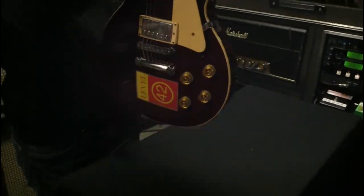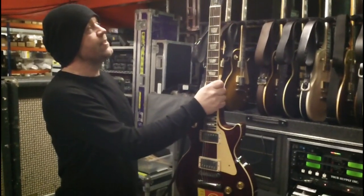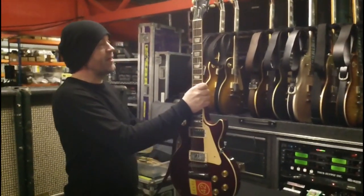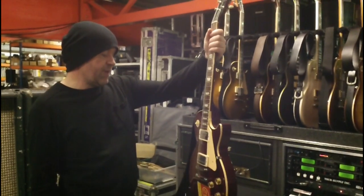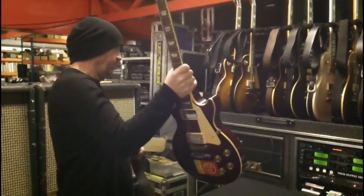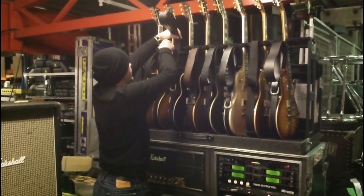This one feels very nice. Sounds slightly lighter, maybe a little bit crisper than the others. Not as rounded, so it's good for more cleanish stuff. Cuts through really well, but feels very, very nice. I like this one. Not as much though as I like this one.